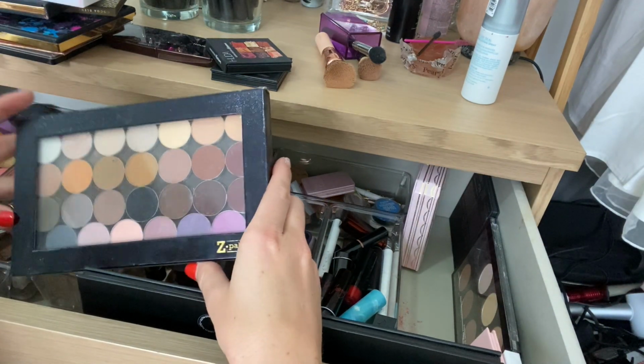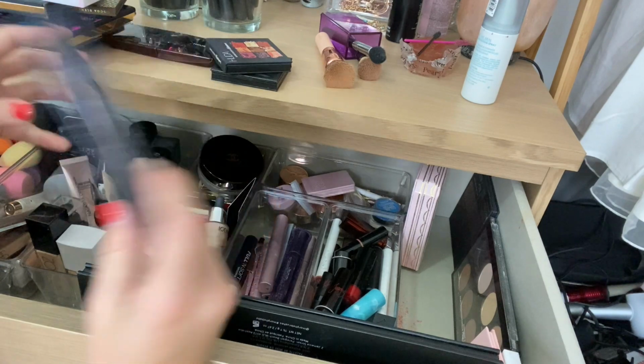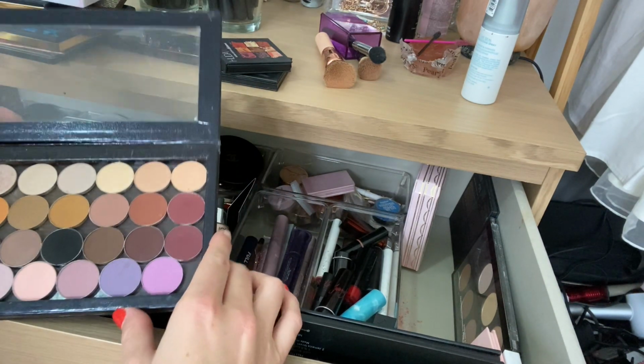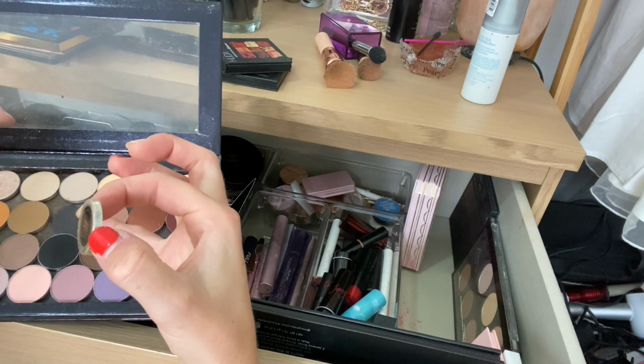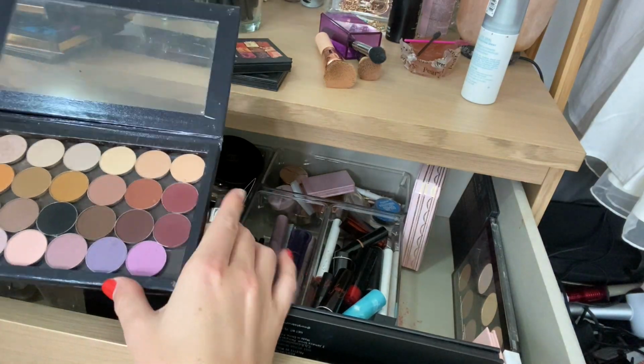Oh my god, this Z palette would be, shit, 8-9 years old. These are all Makeup Geek single shadows. I don't think I'll ever be able to get rid of this.